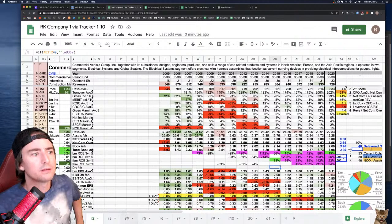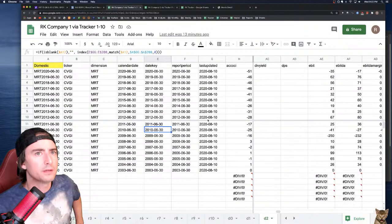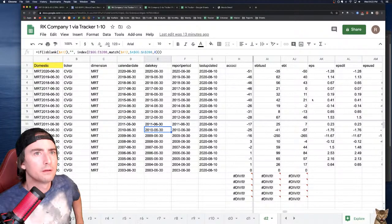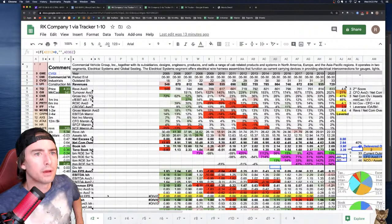Dividend. Did we ever figure out the dividend issue? Is there a dividend here? Yeah, what's going on there? I know I made a note to go look into that, and I never did it. I don't think they ever paid a damn dividend. No way. Okay.